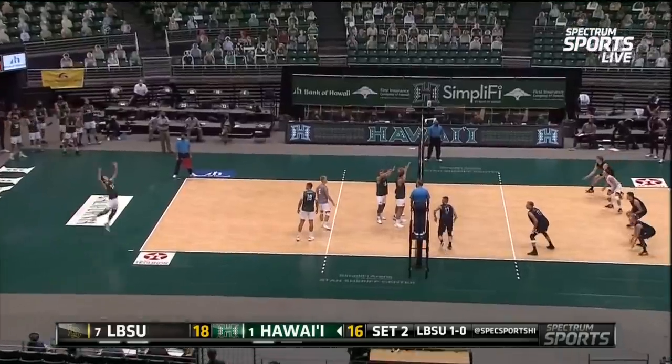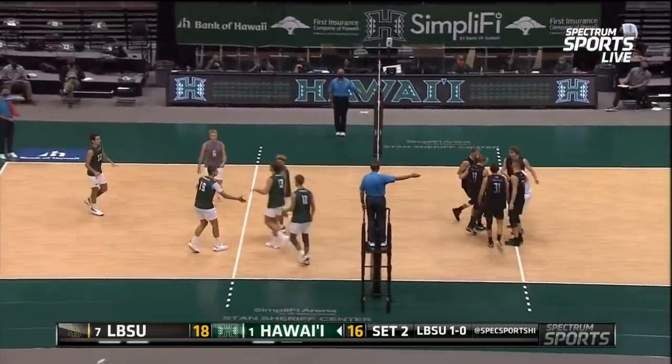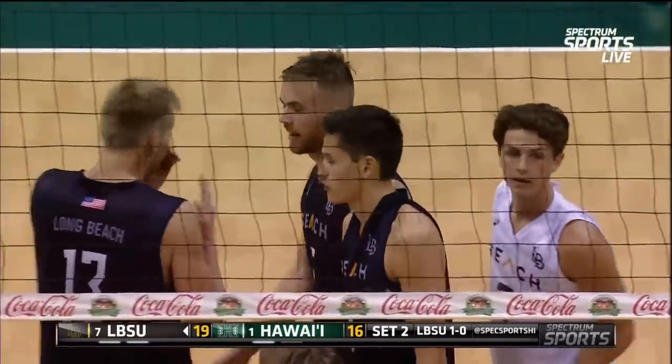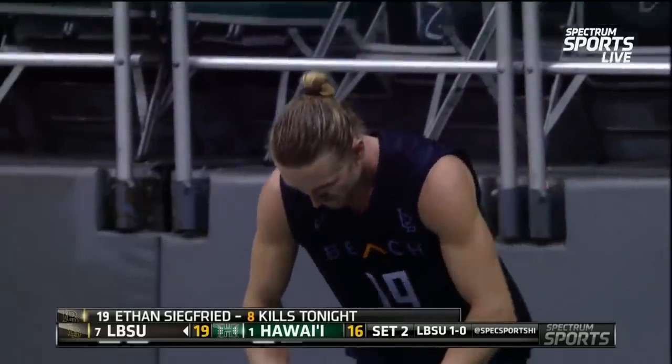Here is Hakus to serve. It's a good one. Long Beach State's been doing really well in serve-receive. And in fact, Siegfried, who got the first touch there, got the set and goes through the block and down. And he is in the zone right now. He now has 8 kills on 10 swings, error-free. Yeah, I call that being in the zone. Definitely.